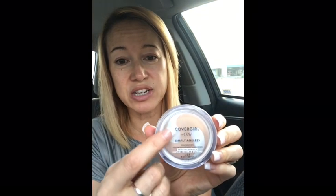If that makes sense. So the foundation that I use is the CoverGirl Olay Simply Ageless. I love this stuff. I love the CoverGirl and Olay partnered. You can actually see the anti-aging cream inside the foundation. So I don't know if any anti-aging stuff really helps, but in my mind it helps. So to have it actually in my foundation, I like that a lot.